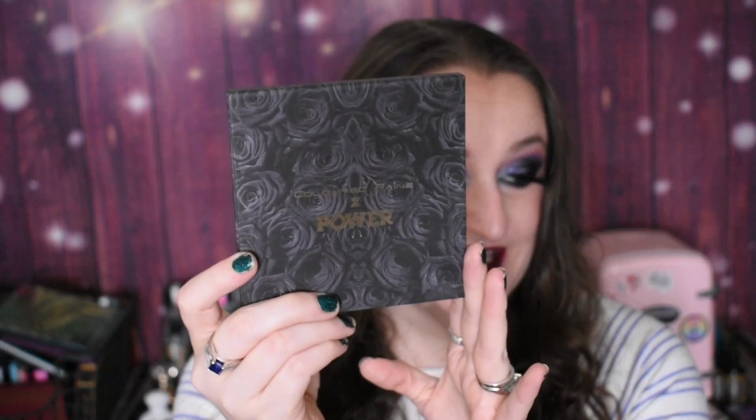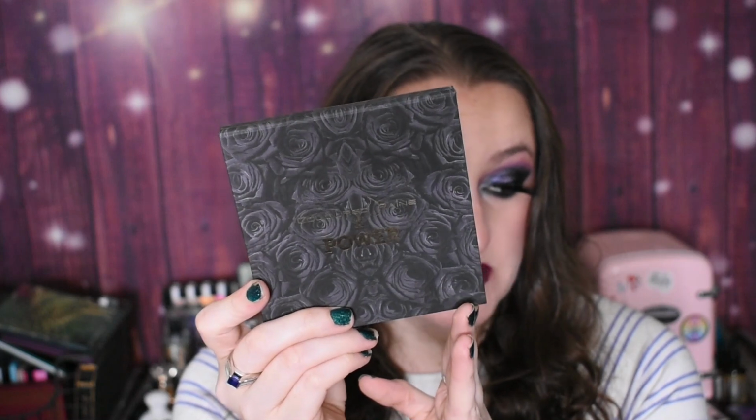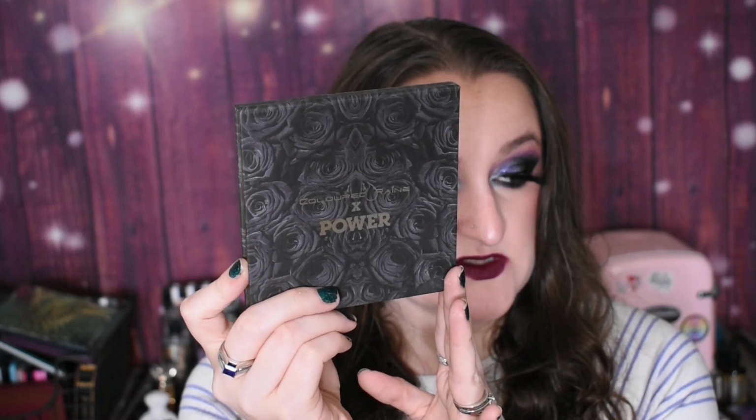All right, number 9 is the Colored Rain and Power palette. This one is just all black roses, and I think it's so pretty. It mimics the intro credits to the show, which I think is awesome, or at least the original show. I stopped watching, but I think this was really beautiful packaging. They had a big magnetic palette with this print on it too, and I'm so sad I missed out on it. But yeah, that is pretty, pretty. I like it.